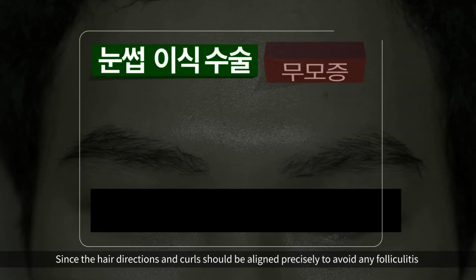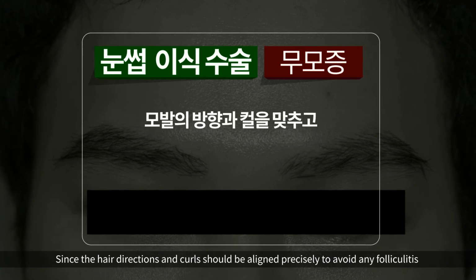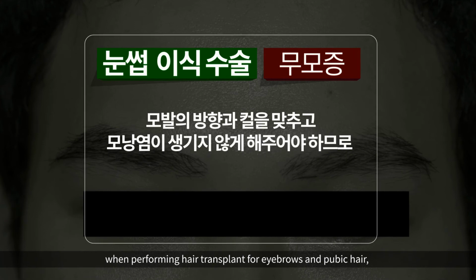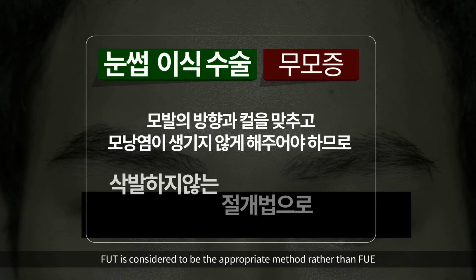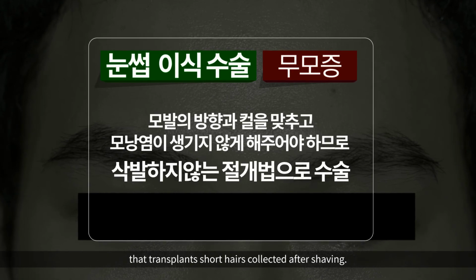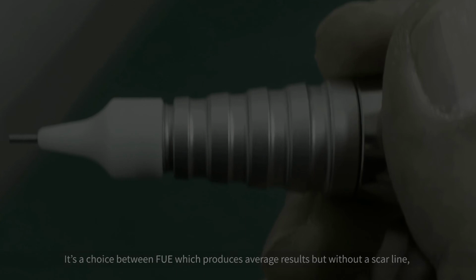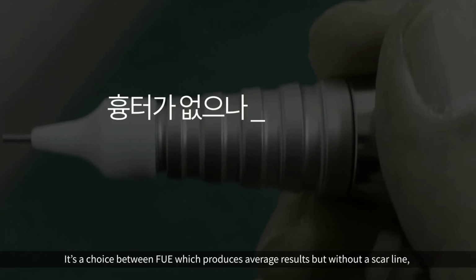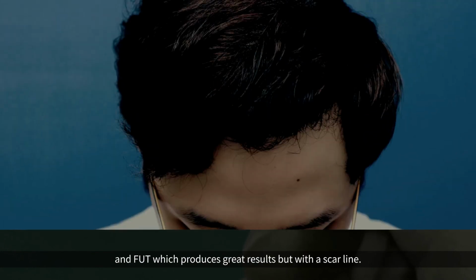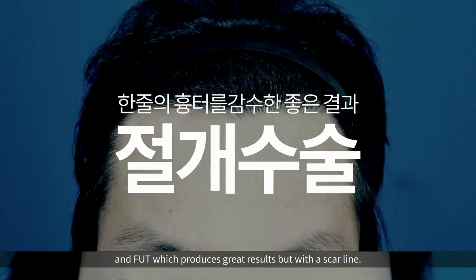Since the hair directions and curls should be aligned precisely to avoid any folliculitis when performing hair transplant for eyebrows and pubic hair, FUT is considered to be the appropriate method rather than FUE, that transplants short hairs collected after shaving. It's a choice between FUE, which produces average results but without a scar line, and FUT, which produces great results but with a scar line.